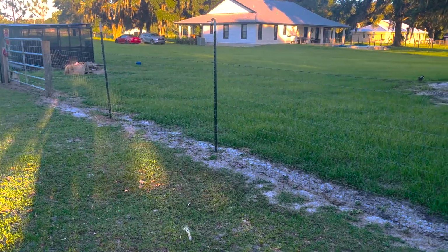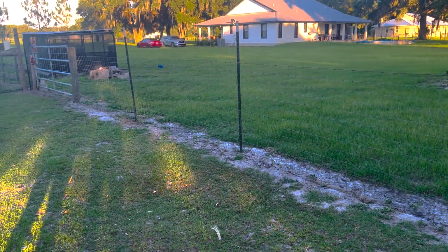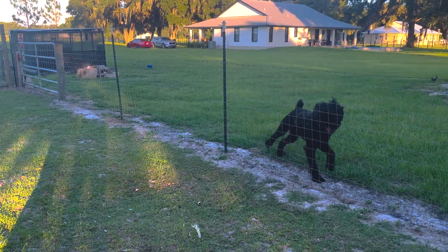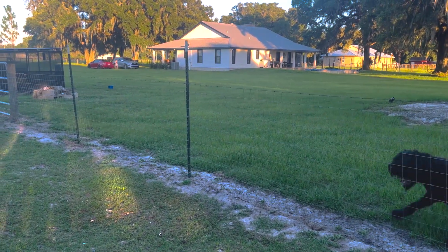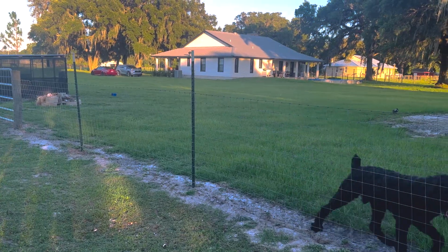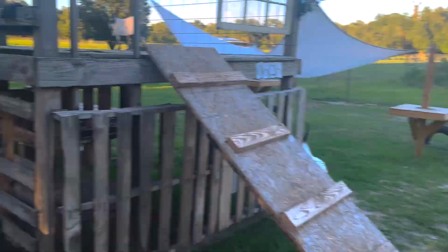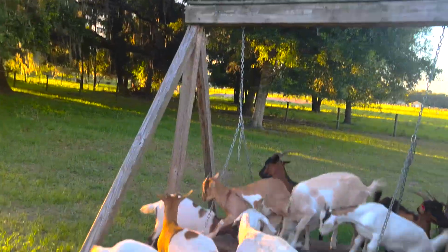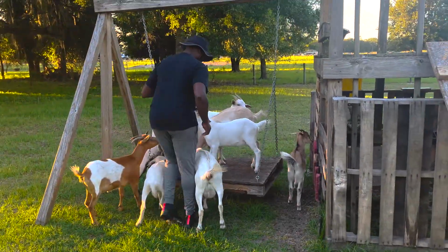But what I'm going to do is right here on this fence line by the entrance, I'm going to build what's called a fence line feeder. Since our herd is growing, which we're trying to establish as a closed herd, it'll be easier for us to feed them without even having to walk in here. Since we're getting so many goats now. But here, Mama, let me get some more food on here for them. So they don't fight.